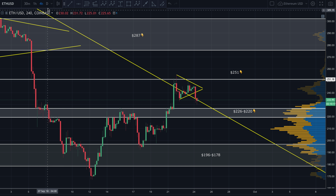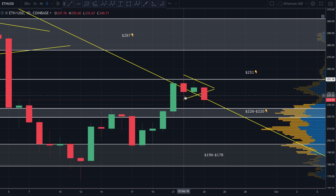In fact, if I come over here and look at the daily, you could almost make the argument that it's kind of snaking around and never really decisively broke above this thing at all. It's just snaking around back and forth within this descending resistance line here. So what I need to see is a major break above this descending resistance line, and to do that I need to see price get above $251.